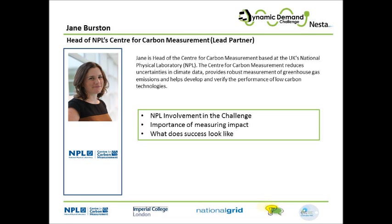On the measurement and testing side of things, obviously measuring the impact of the innovations is going to be incredibly important. I think it's quite a tired phrase, you can't manage what you don't measure, but it tends to come out when talking about things like electricity demand management, because it's obviously going to be critical to determine whether or not the innovations that people come up with are working to the extent that people had hoped. So we will be helping to test the finalist technologies, and that will be part of the information submitted to the judges on which they base the decision about the final winner.